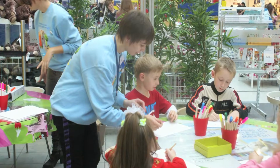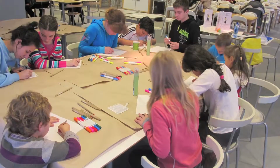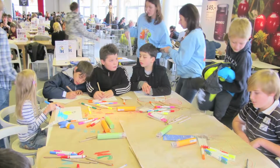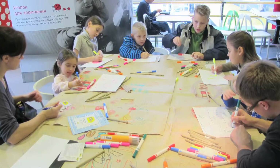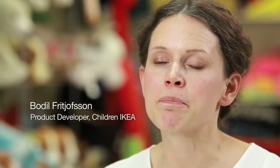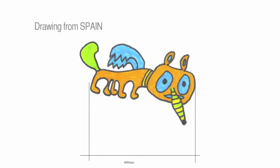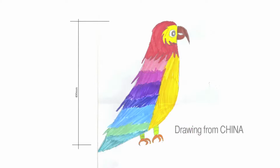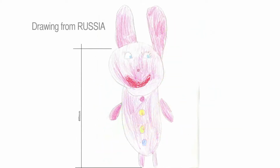We have this drawing competition because we would like to strengthen IKEA as a good company and also make children draw more and be more creative. It's a competition announced from IKEA Family, and it is made in 5 different countries. So we decided to work with Spain, France, China, Russia and Germany.